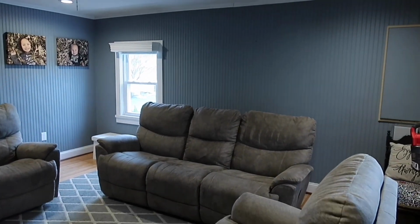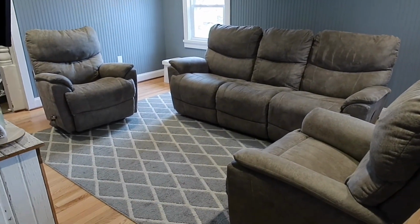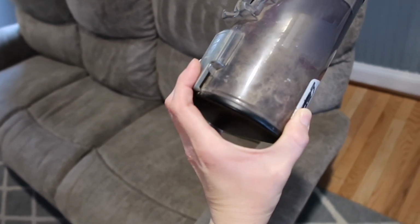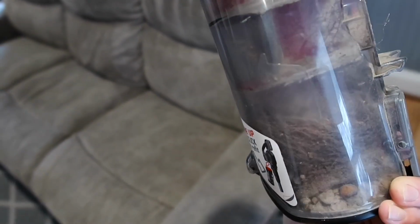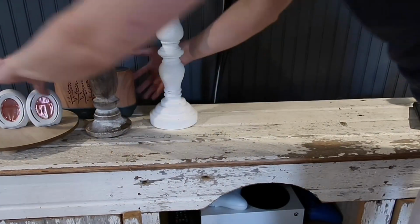She's so much cleaner, but we're not done. But this is going to wrap it up for day 2. Check out this canister, all of the hair, all of the dirt, all of the I don't know what. See you on day 3.